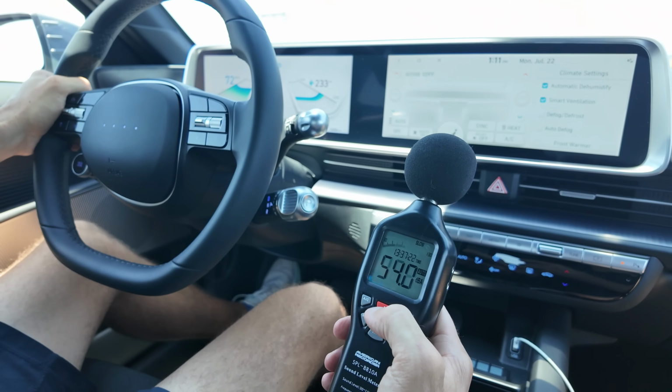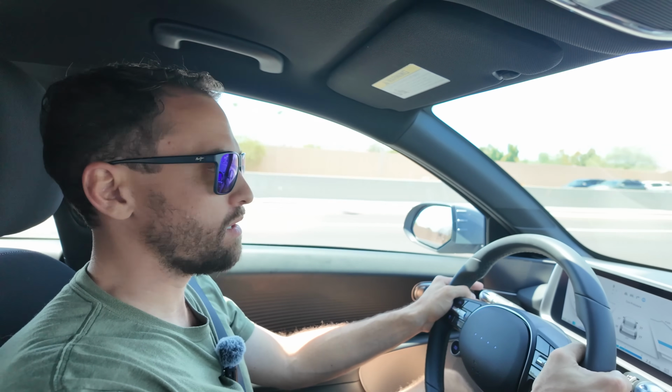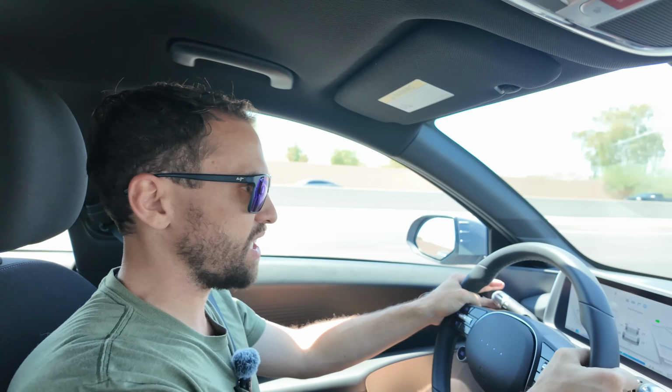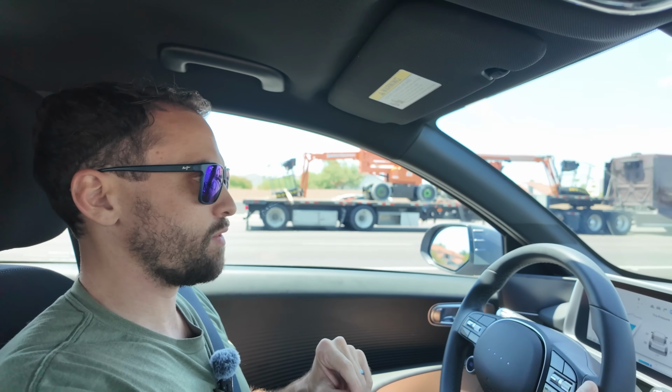All right, so the testing there has showed us it's maybe about 1.5 decibels quieter. It's slightly quieter. And both Andrew and I, as we were driving, kind of felt that it would be that way. The Hyundai is slightly quieter driving on the road at 70 miles per hour over the Model 3.